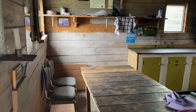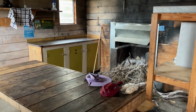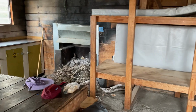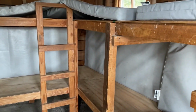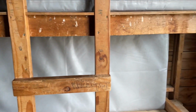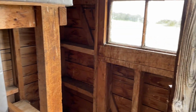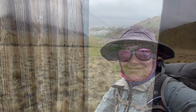Inside double hut. Great little hut. And historic. Hello.